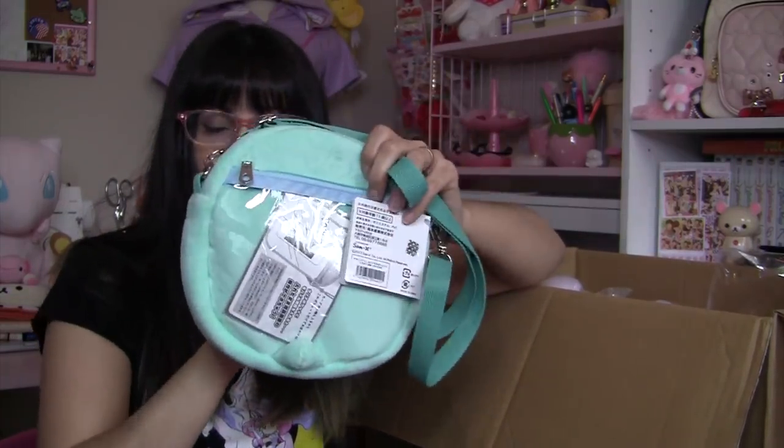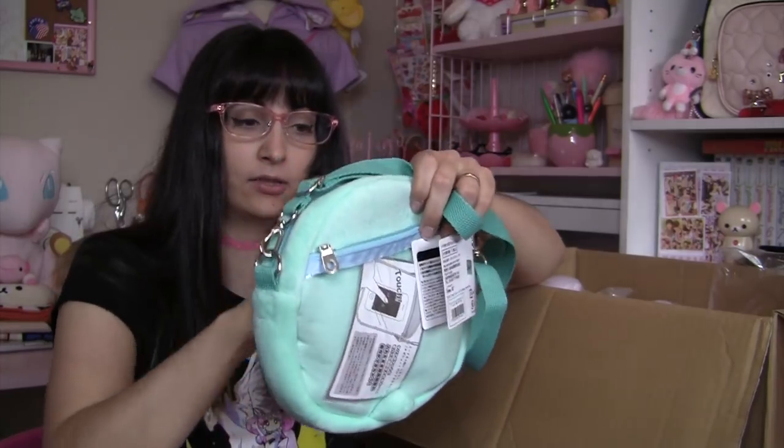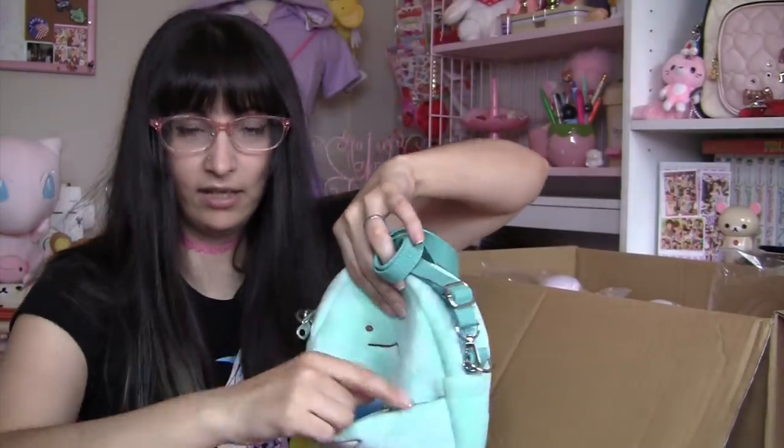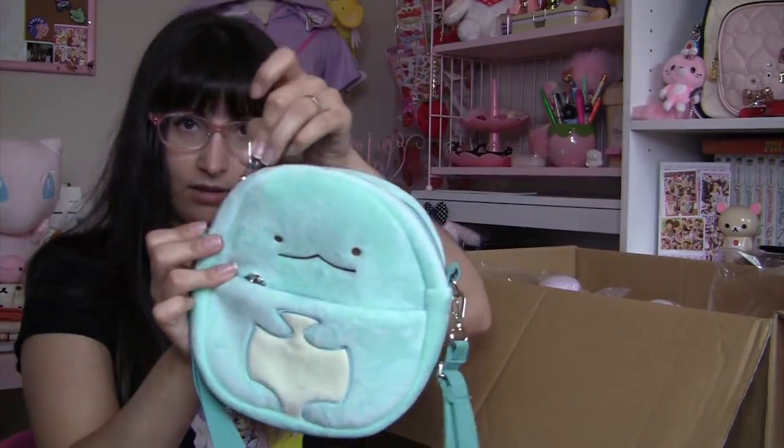You could probably put like your ID and things like that in there too. He's got a front pocket to stick like change and money and other things inside. Let's see what's in here.